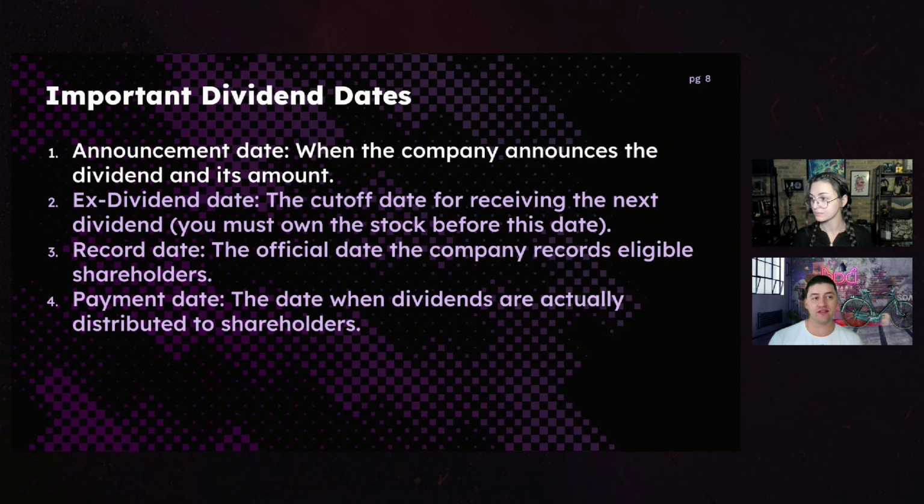And the important dividend dates, I think this is very important to have, especially if you're trying to invest in dividends and want to know when you're going to get paid. First, we have the announcement date, when the company announces the dividend and its amount. Second, I think the most important one, is the ex-dividend date. This is the cutoff date for receiving the next dividend. You must own the stock before this date to receive the dividend. If you buy the stock after the ex-dividend date, you will not be eligible to receive the dividend.